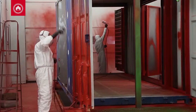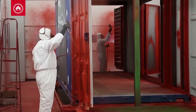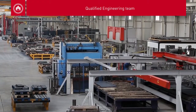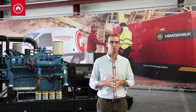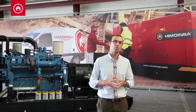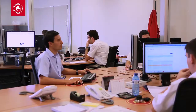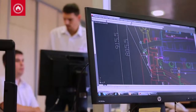In order to be able to make all this effort in terms of integration, manufacture and maintenance of products, Himoinsa requires an extensive engineering team. There are currently 80 engineers distributed throughout Himoinsa's engineering centres. To this, we must add the 50 highly qualified technicians who work daily for the engineering area, professionals with ample experience and a very high technical level.